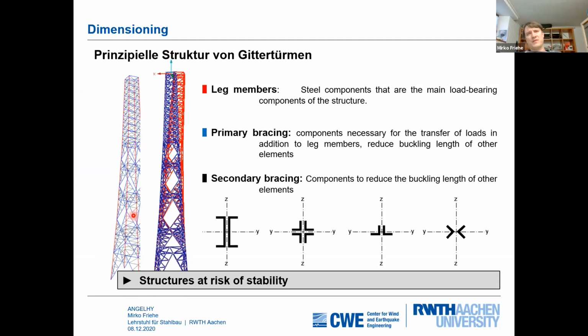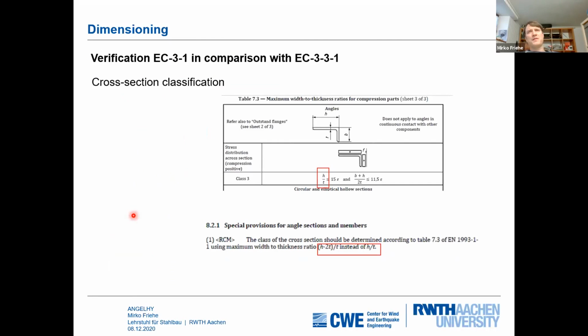Those structures have a very high risk of stability, so the stability design is the design that matters. We wrote a software tool where we did the dimensioning according to Eurocode 3.1 and 3.3.1, but I'm focused now on 3.3.1. Maybe I will show you some small differences between those Eurocodes.